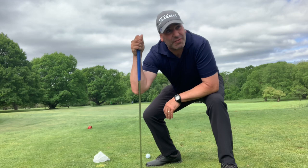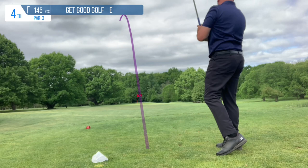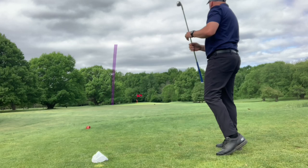Okay, this is playing 145 to the middle, 135 to the front, but the pin is on the front. So I'm gonna hit a full 9-iron. Should get me there. Okay, I actually went a little bit long and left.